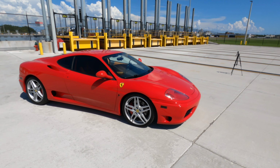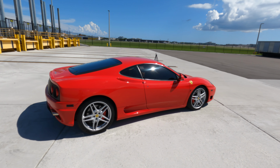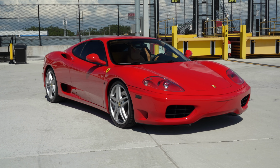Today we are in a 2001 Ferrari 360 Modena, fitted with a 6-speed gated manual transmission. Now, if you're on the used market for an entry-level supercar, let's say, $120,000 to $140,000, you could have a McLaren 570S, an Audi R8, or you can think a little bit old school, a little bit potential investment, and buy a Ferrari 360 with a manual transmission.